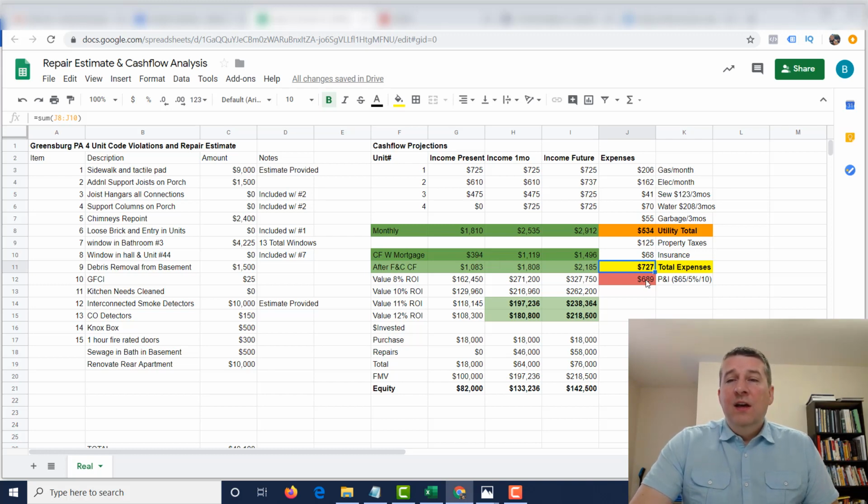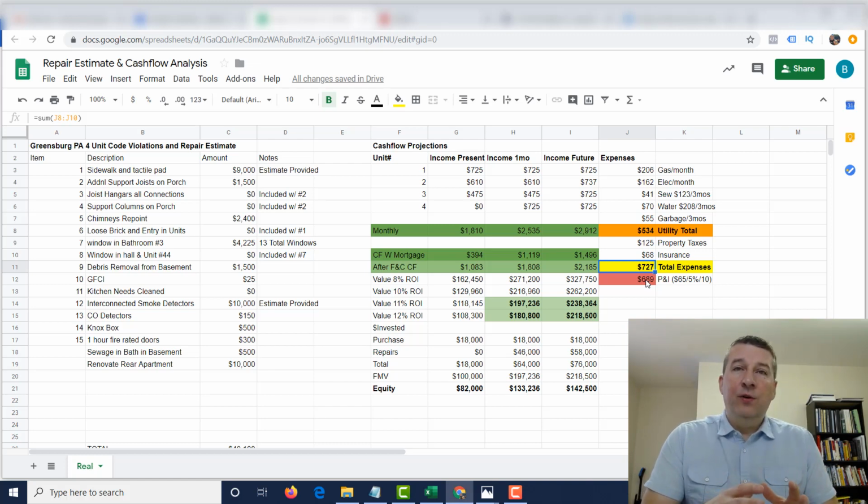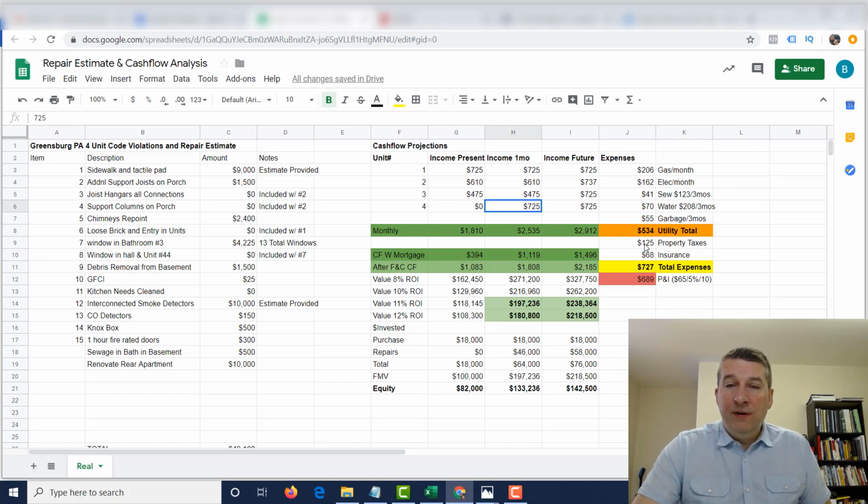And what I'm planning on doing is we're going to renovate the 4th unit. We're going to bring the property up to codes. We're going to renovate the 4th unit, and we are going to renovate and rent that 4th unit for $725 per month. It's right here in this bottom slot. So once we have that rented for $725 per month, we should have about $25-35 per month of income.